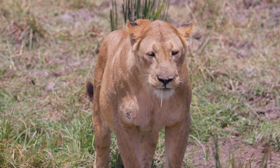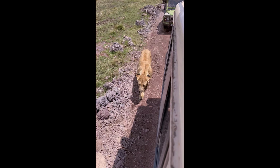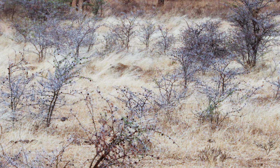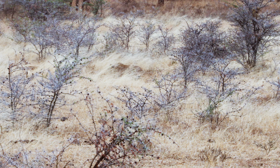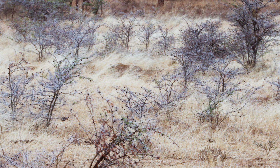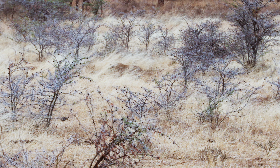4 days into our safari, we finally got a close-up view of a lion. And I mean really, really close up. By comparison, this was how close we got to a lion the day before. You see what looks like a small mound of dirt in the middle? That's a lion, trust me. So to go from this to this, you can understand why I was ecstatic.